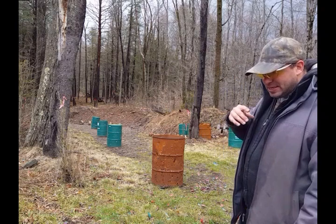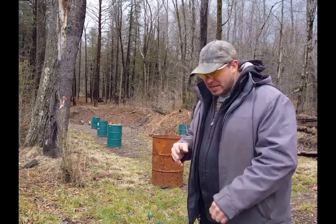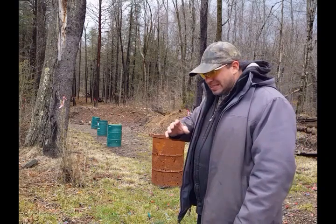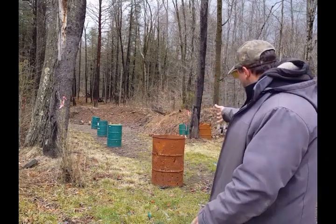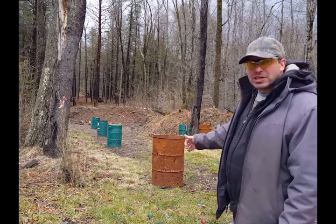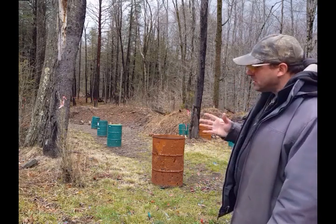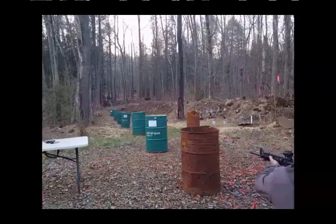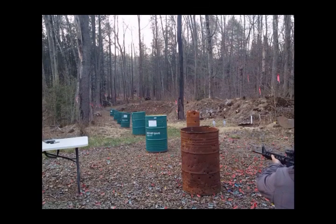So the destabilizing effect is the most important factor as far as stopping the bullet, not the material, because as I just pointed out, the material here is nothing. A .22 will penetrate both sides of this. So we're not stopping these bullets with material, we're stopping them by destabilizing them. And I should be right there.